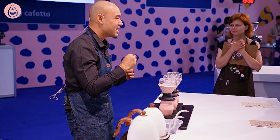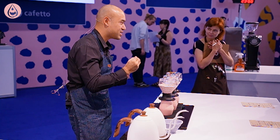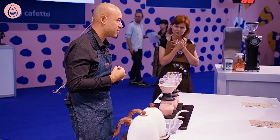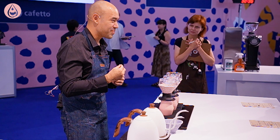The roast. This coffee is roasted very light to minimize the caramelization, which can overshadow its original character that we're trying to preserve. Total roast time of 7 minutes with 1 minute development time.